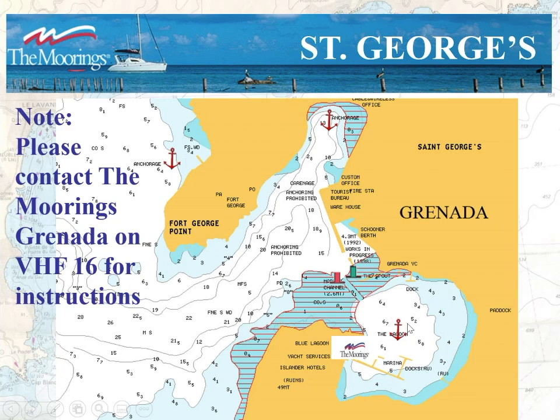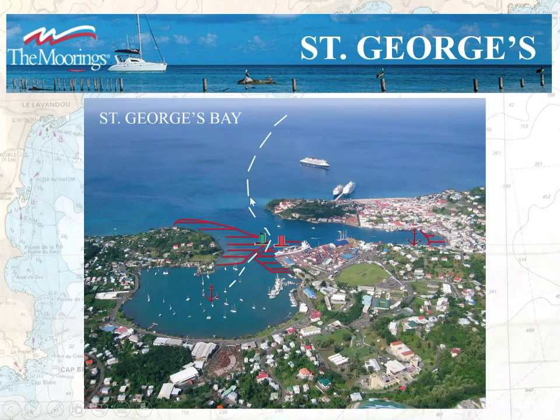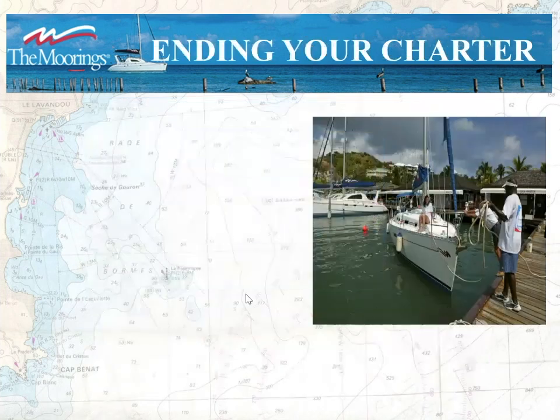When you're coming into the bay and you get into the lagoon, you're required to call the Moorings on channel 14 or on your boat phone, and they will advise you as to docking instructions. So you come in through here, come into the lagoon, and call the Moorings base on channel 14 for docking instructions.